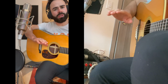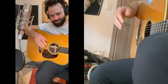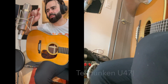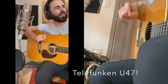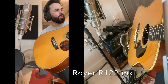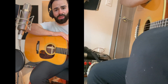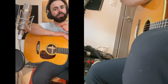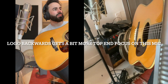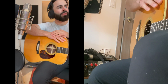So I just want to do a couple quick demos, because the way a pick on a guitar sounds is different than the way a pick on another guitar and another mic sounds. And I have two mics set up here. One is the Telefunken U47, and the other one I have is the Royer R122, which is a phantom powered ribbon mic that has a figure 8 polar pattern. So a lot of characteristics to keep in mind here. This mic has a very high SPL handling, almost like a dynamic mic, but it captures more detail and more body of the sound.